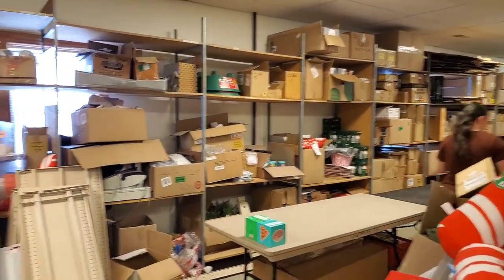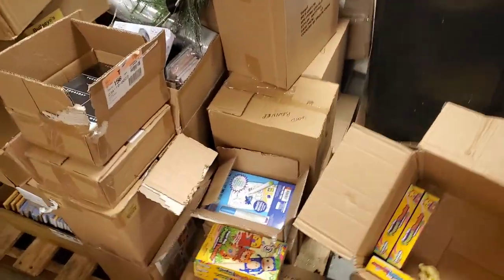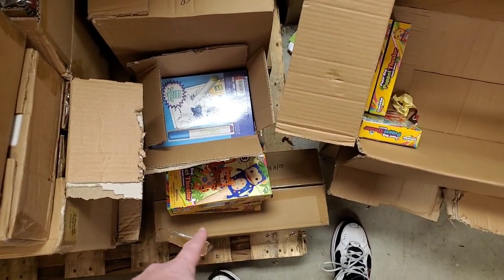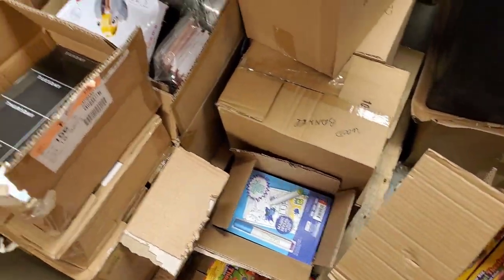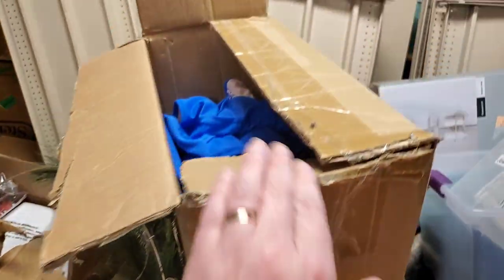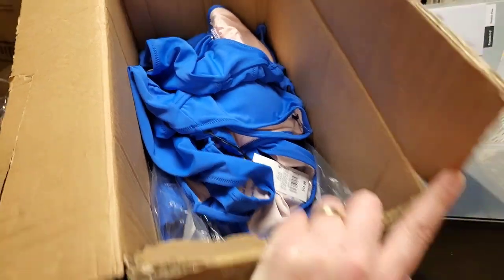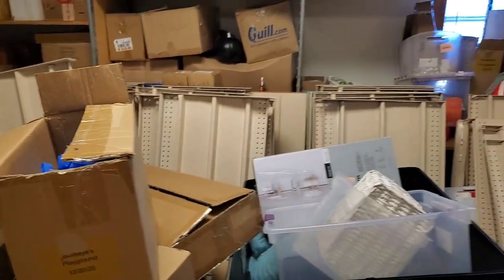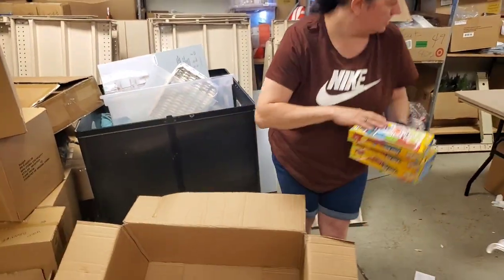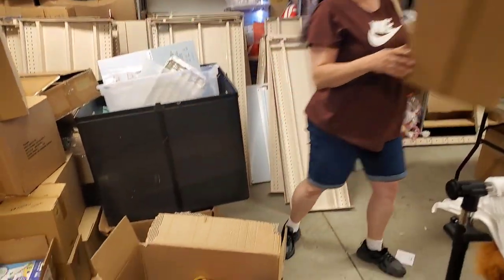Heather's doing a great job. What else we got over here? More of those animal puzzles. All kinds of stuff. That looks like swimsuits. That might be a good time of the year for swimsuits. I think I found a whole box of them. Did you? Probably all extra small. Okay. Nobody wears it. That kind of thing.